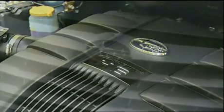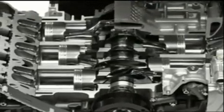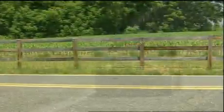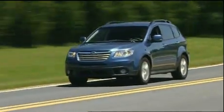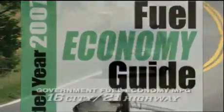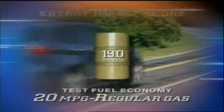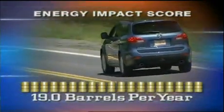It also adds new technology in the form of Subaru's dual active valve control system with variable valve timing. But perhaps more importantly in these days of expensive fuel, it allows the Tribeca to deliver peak power with regular grade gasoline instead of the premium juice recommended before, which under the new, more real-world testing system delivers government fuel economy ratings of 16 city, 21 highway. We average 20 miles per gallon in mixed driving. The Tribeca's government energy impact score is a hefty 19 barrels of oil per year.